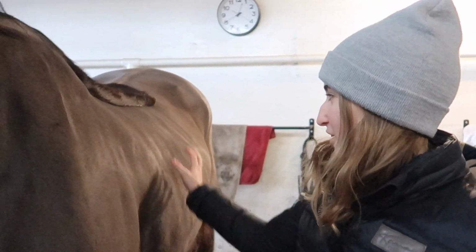You can see her ribs kind of, but that's just because she is like a hay belly and she's been off for a really long time, but now she's back into work, so she needs muscle. All the muscles kind of sucked in, so that's why you can see it, just letting you know.